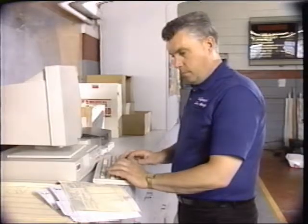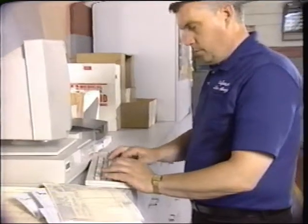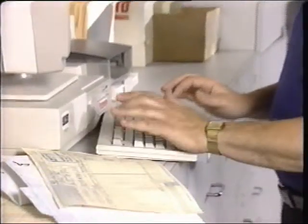Now that we've used SBIS, I don't believe we could function. And to have these answers to the questions at their fingertips, I don't think that they could function properly and do the job without it.